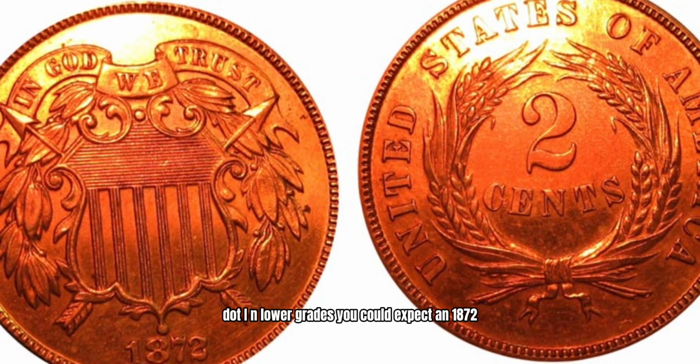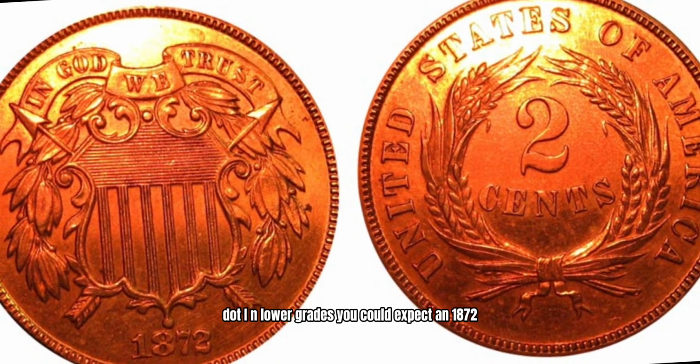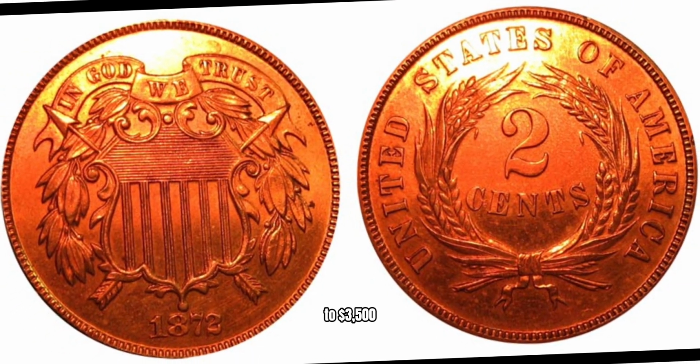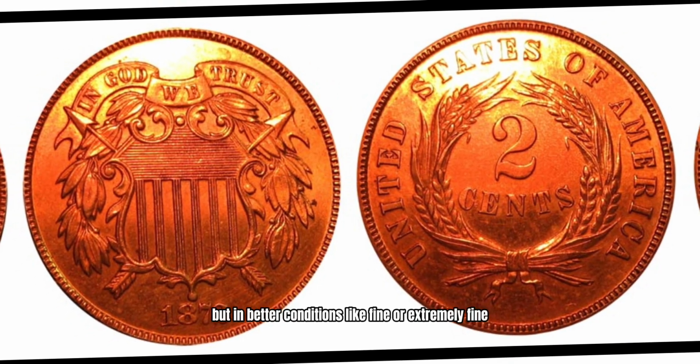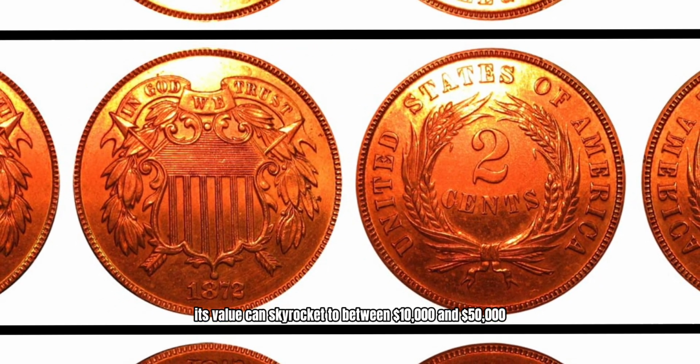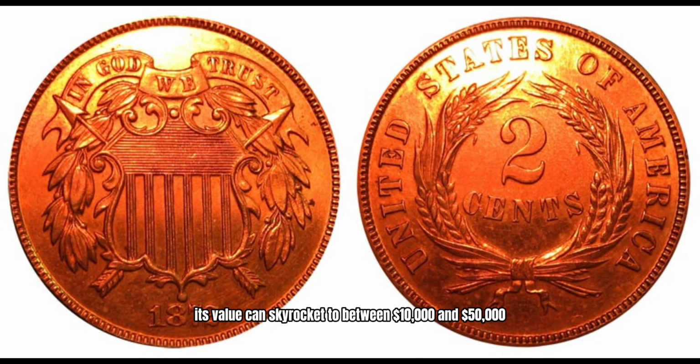In lower grades, you could expect an 1872 2-cent coin to fetch anywhere from $2,000 to $3,500. But in better conditions, like fine or extremely fine, its value can skyrocket to between $10,000 and $50,000. And if you're lucky enough to have a mint state coin, it could be worth over $100,000. Occasionally, specimens in top condition have fetched even higher at auction.